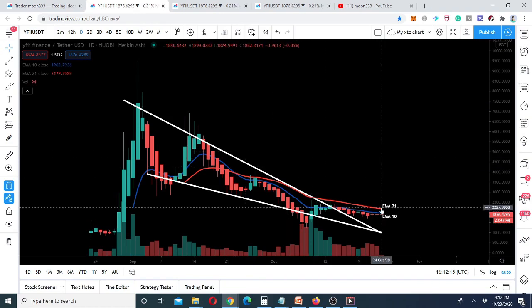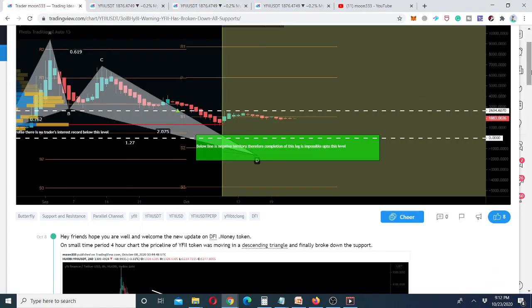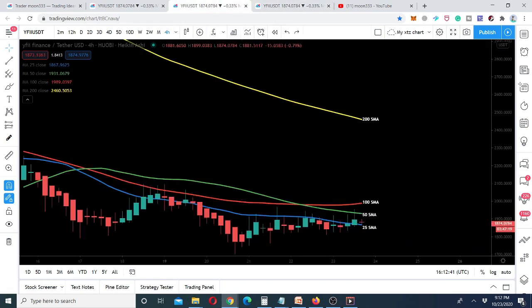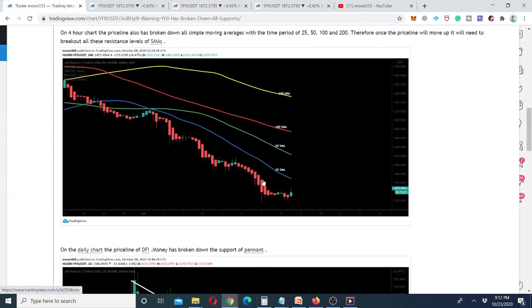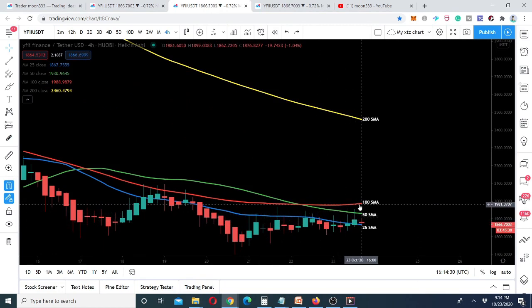And if we take a look at the 4-hour chart, previously we have seen that the price action was moving below all the moving averages with the time periods of 25, 50, 100, and 200. I told you that it is very important for the price action to cross up all these moving averages to change the trend from down to up. Now on the live 4-hour chart, the price action at that time was moving very far down from these moving averages, but at this time the price action is crossing up the 25 simple moving average, and I'm expecting that soon it can also break out the 50 and 100 simple moving averages as well.